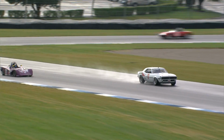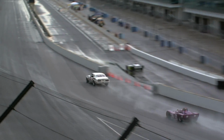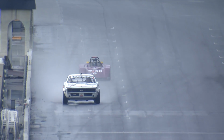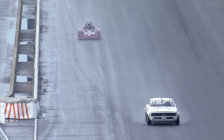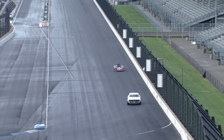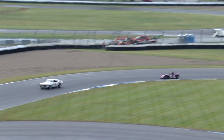So those pit stops do work their magic. There's your leader, the number 7 of Shannon Ivy, and right there behind him, second place, the number 58 of Cliff White in the purple Spec Racer Ford, Ivy in the white Camaro. Both drivers trying to keep those tires cool. They've just got a few more minutes to go, as we're showing about 10 minutes remaining. And only 1.3 seconds separating first from second.